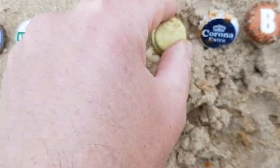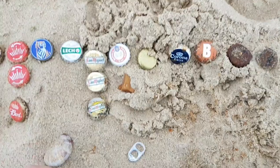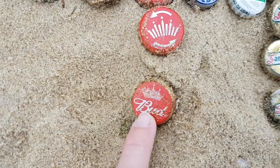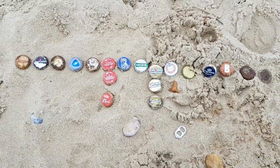Yeah, you can sort of see it, can't you? And give him some hair. There you go. But yeah, I was asking the question what these are from, and everyone was saying Bud, and there's your proof, look. It's not gold though, is it?